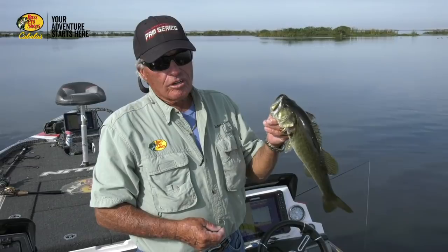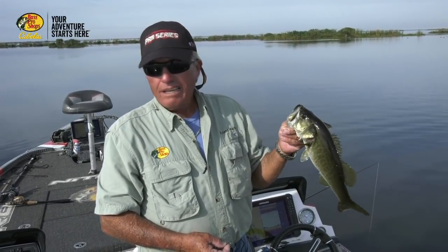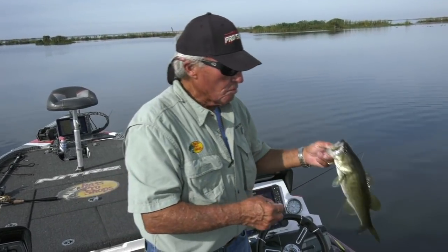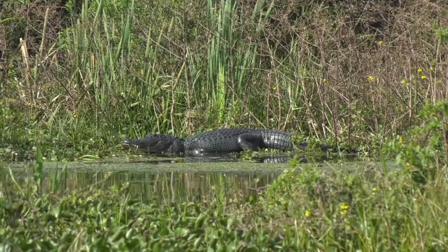But because we're catching small fish, I'm only going to give this spot a couple more minutes. My general feeling is if you don't catch a big 5 or 6 pound fish after the first 4 or 5 fish, maybe you're not in the right spot. So I've caught several fish now, and they're small, so maybe it's time to move. But let's try one more time. Let's try a little bit more.